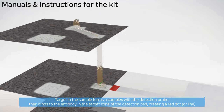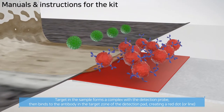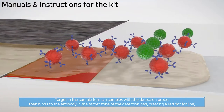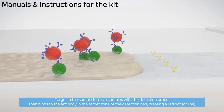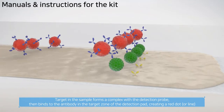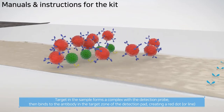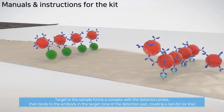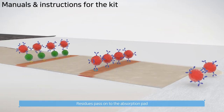First, the injected sample flows down a fluid path and forms a complex with the detection probe. Then it binds to the antibody in the target zone of the detection pad, creating a red dot, while residues pass on to the absorption pad.